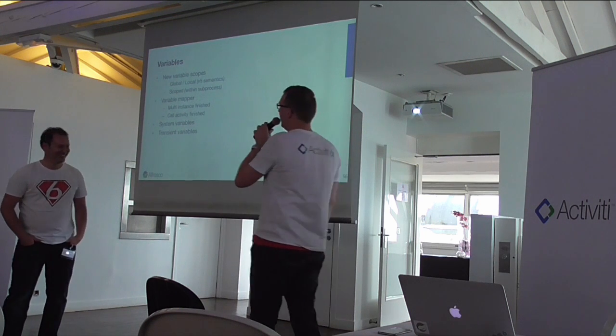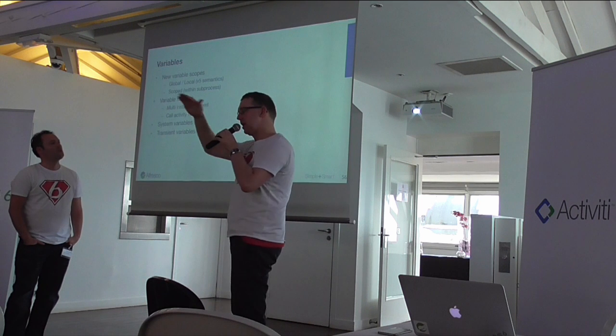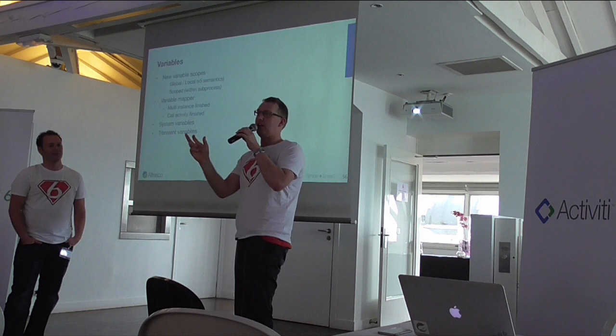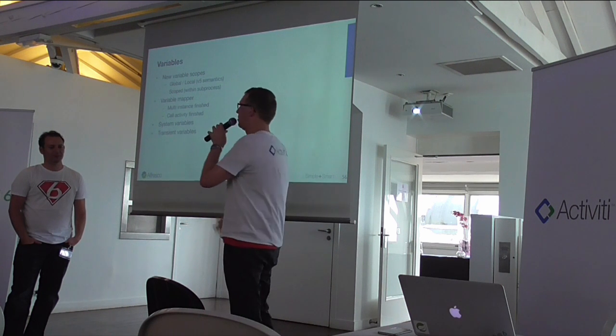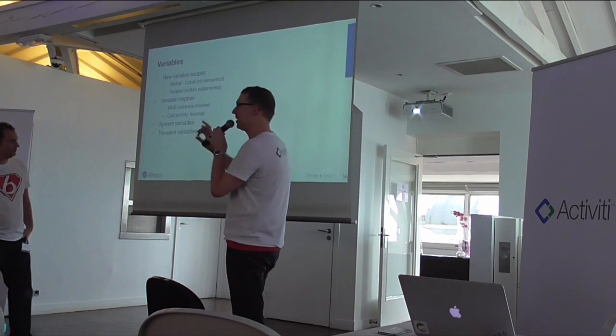So we were thinking about keeping the Activiti 5 semantics and introducing a new scope one. Having the scope execution makes it much easier to have variables within the life cycle of an embedded subprocess, for example, a call activity. Call activity is already possible in Activiti 5, but the mapping is quite cumbersome.